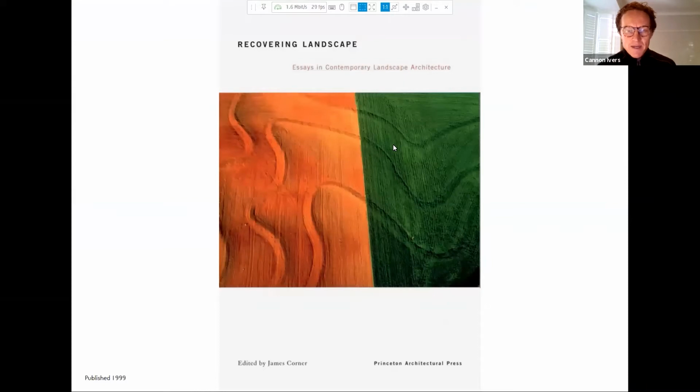At the same time that West 8 had designed a space, there was a shift happening in academia and literature, and in recovering landscapes in particular, James Corner and a body of different thinkers and theorists and practitioners also began to talk a bit more about this idea of the performative side of design of landscapes as stages and platforms.